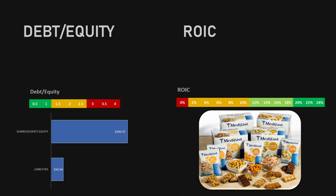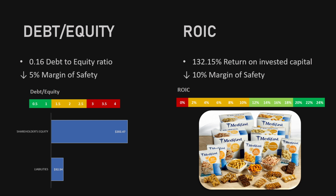The last two ratios that we'll be covering are the debt to equity and the return on invested capital. As you can see, the shareholders' equity is far larger than the liabilities that Medifast is currently bearing. The ratio here is 0.16, which means, looking at our scale, a 5% reduction in the margin of safety. The current return on invested capital for Medifast is sitting at a whopping 132%, which means a 10% reduction on our margin of safety. Let's go look at the valuation models next and see what the company is actually worth.